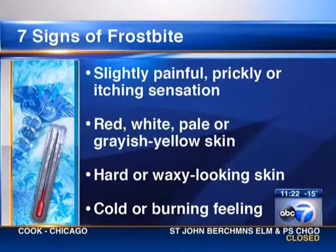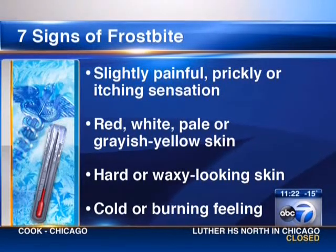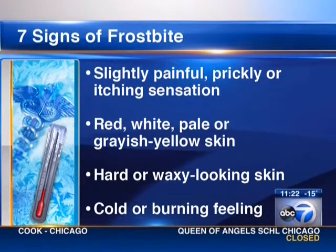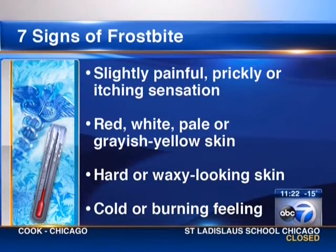It's actually freezing of the cells or of the tissue of the exposed area. Particularly worrisome areas are ears, fingers, and toes, areas where the circulation ends. All right, well, we have a graphic that we can show everybody on some of the warning signs. I believe this is for frostbite, starting with some slight painful, prickly, or itching sensation. Is this in your fingertips you're talking about? Yeah, any exposed area that is frostbitten, but we see it more commonly in the fingers and the toes, so that's going to be where you would feel it.